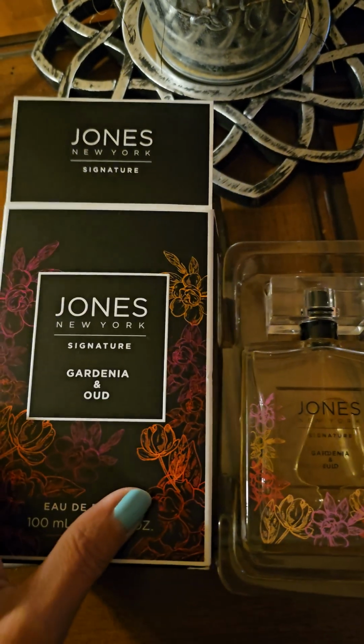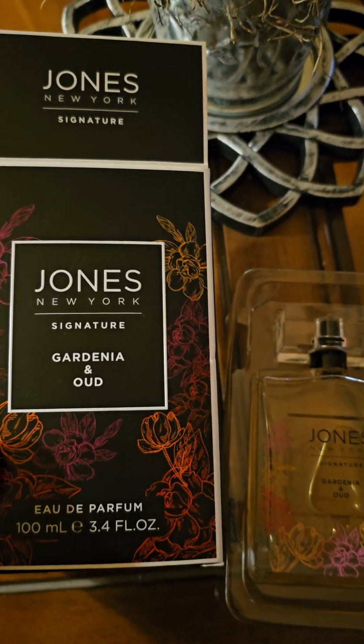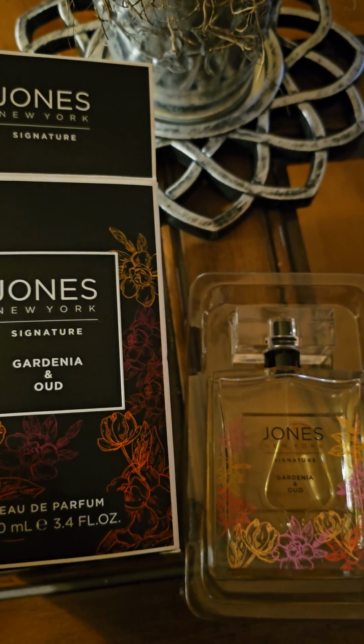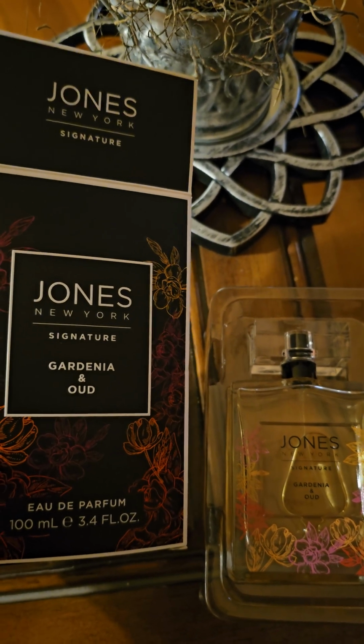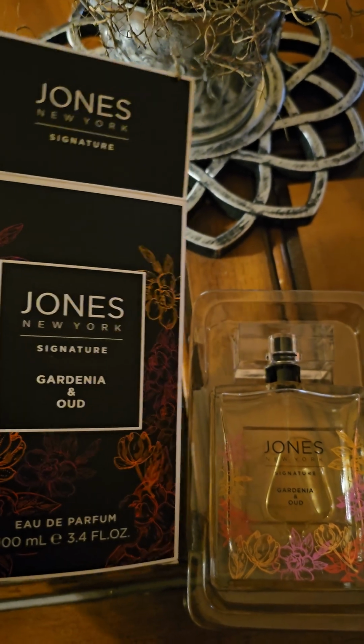So, yeah, it's totally unisex to me, and I think it's best in summer, possibly spring, day or night, but really nice at night. I like this, but I do think this would smell really nice on a man, like in a summer evening. So now let's just read what the back says.